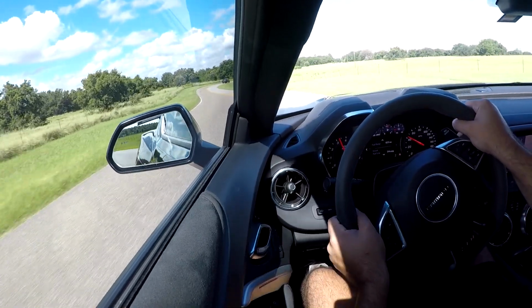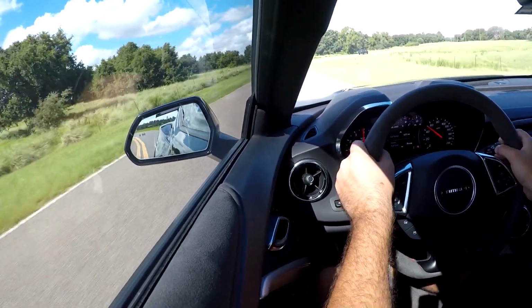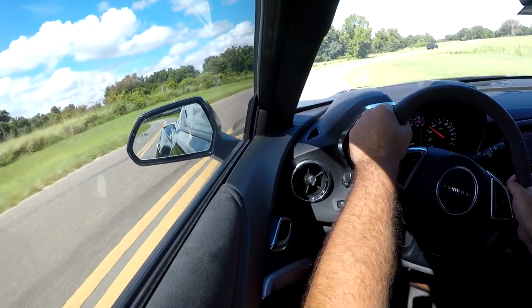Oh man, and this is bone stock, right? Bone stock. You didn't do anything to the exhaust. Nothing done. It's how it comes from GM's factories. It's nuts. This is sick. I don't think you need to do anything to this car, to be honest, for it to be a good time. You just come around these corners and it just hugs, man.